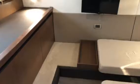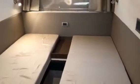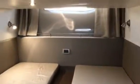Moving down forward, to our left is our guest head with separate shower stall. To starboard, we have our VIP guest room with an innovative design of having separate twin beds that can also be slid together in order to make a queen size bed.